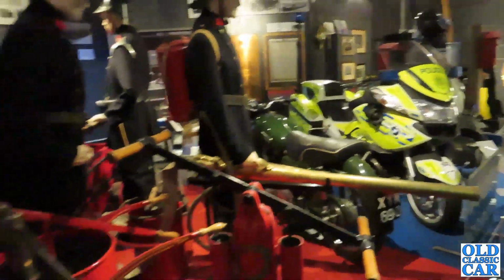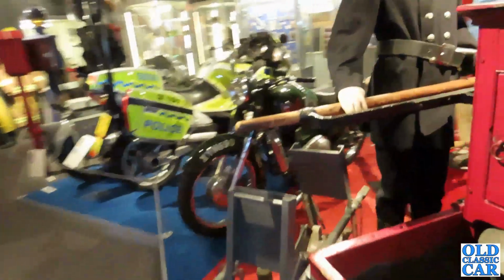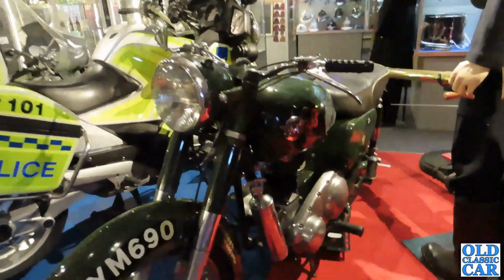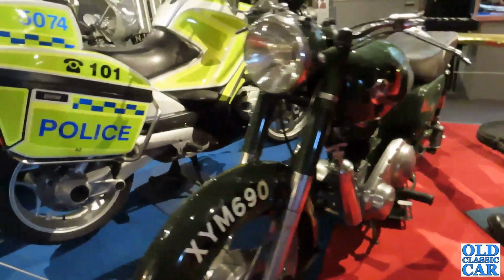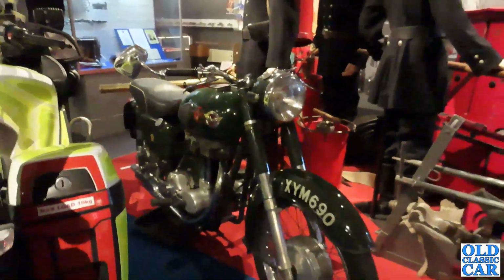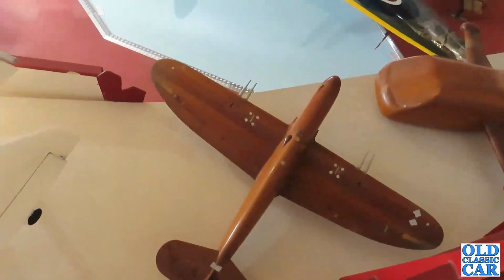Really is a great museum. Oh, what's this motorcycle? Let's scoot round there, have a quick look. AFS, Auxiliary Fire Service Matchless. Very nice too, complete with Pyrene extinguisher on the front there. There's some phenomenal models here as well.